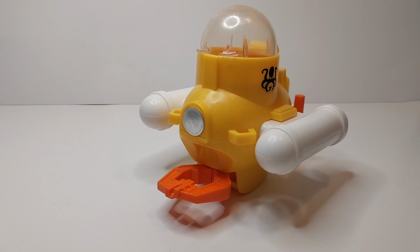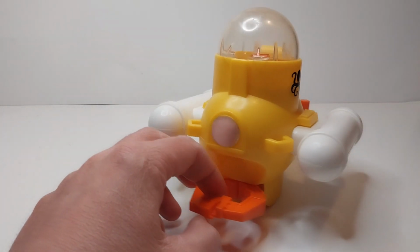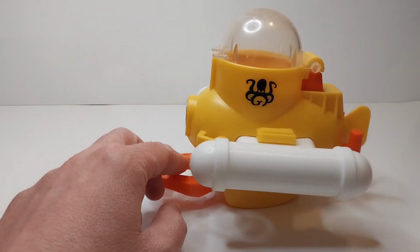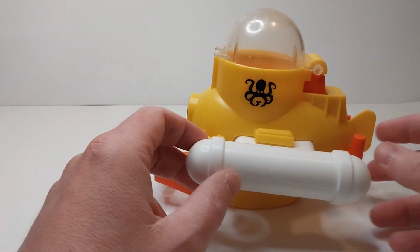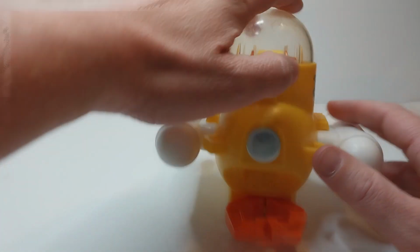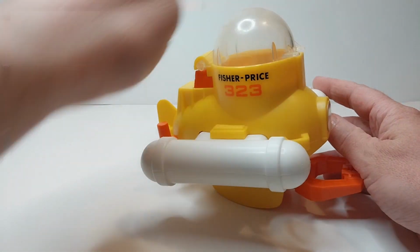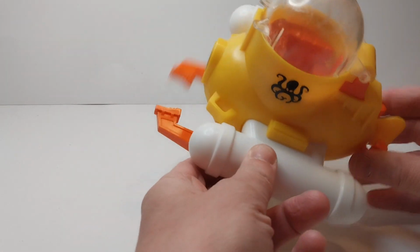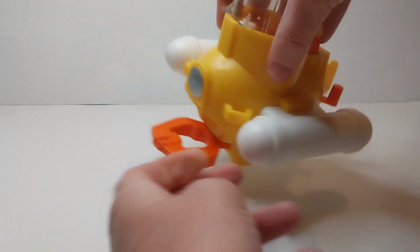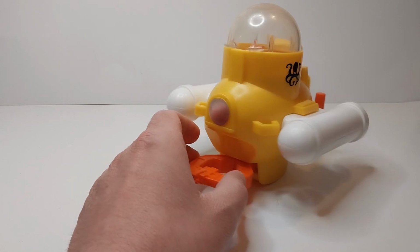The next 3 batches of items I found at the regular St. Vincent de Paul stores around my area. First up is this Adventure People submarine from the Aero Marine Search Team set. It's got this cool octopus logo on here, kind of looks like Hydra, and this clear dome. You can put your Adventure People figure in there, and it's got this grabbing claw on the bottom. So I got this, I think, for like $2 at the St. Vinny's.